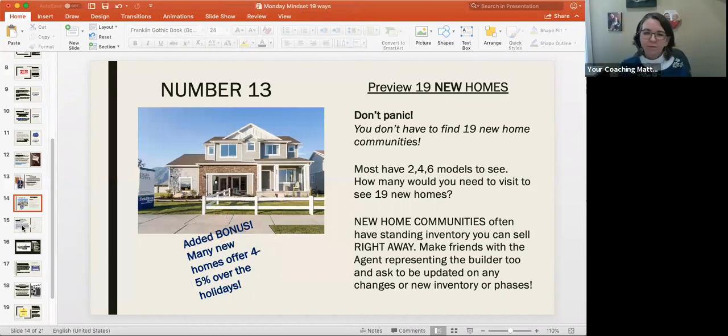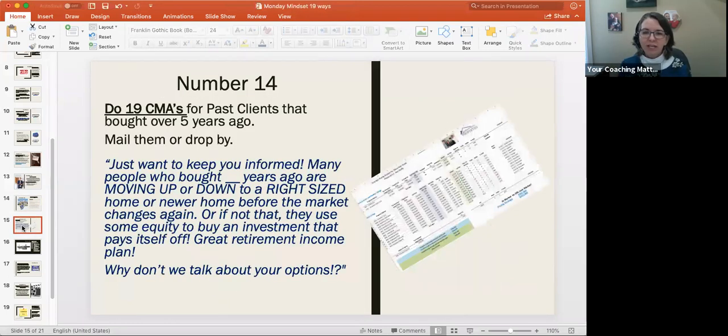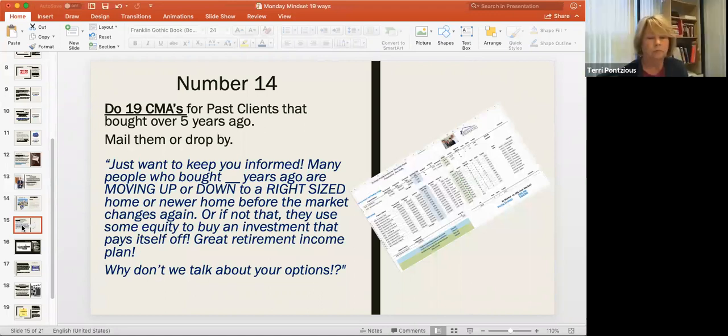You got it. Number 14. Do 19 CMAs for past clients that bought over 5 years ago. Okay? Do 19 CMAs for past clients that bought over 5 years ago.